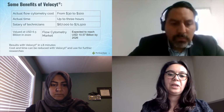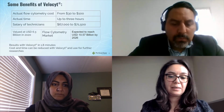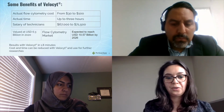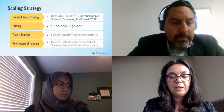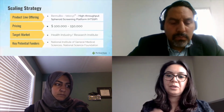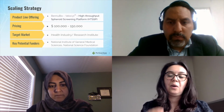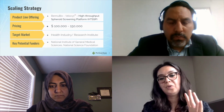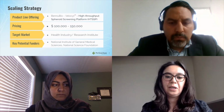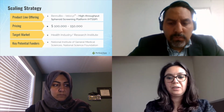Another benefit of Velocide is that results can be obtained in 1.8 minutes, and the cost and time can be reduced with Velocide and used for further research. If you look at the scaling strategy, one of the important product line offerings is the high throughput separate screening platform, and the pricing of all these technologies is between $100,000 and $150,000. The key potential funders in this area are the National Institute of General Medical Sciences and the National Science Foundation.